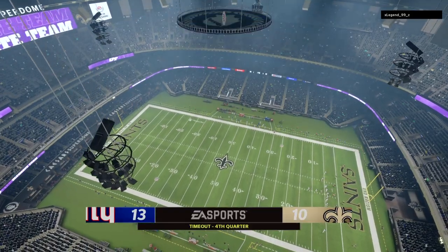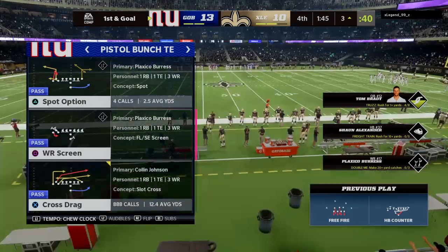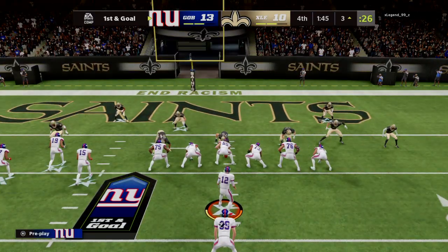The Saints going to call the first of their timeouts as they'll head to the sideline and talk over what to do next. It's 1st and goal, and a late touchdown at this stage could officially salt this one away.